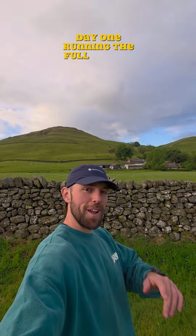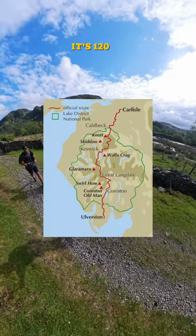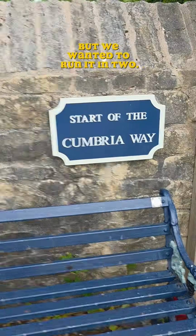Day one, running the full length of the Lake District. Let's see how we got on, shall we? For anyone who doesn't know what the Cumbria Way is, it's a 120km stretch from Ulverston all the way up to Carlisle. Most people through hike it in 5 or 6 days, but we wanted to run it in 2.